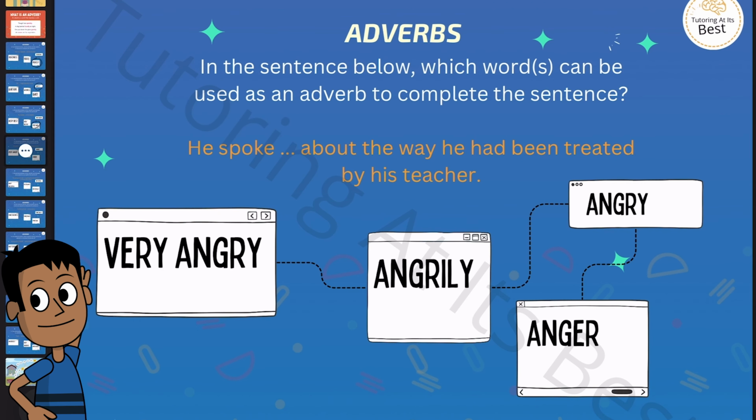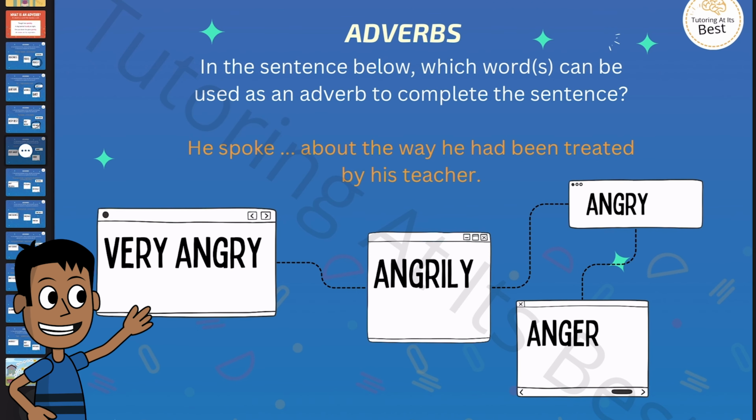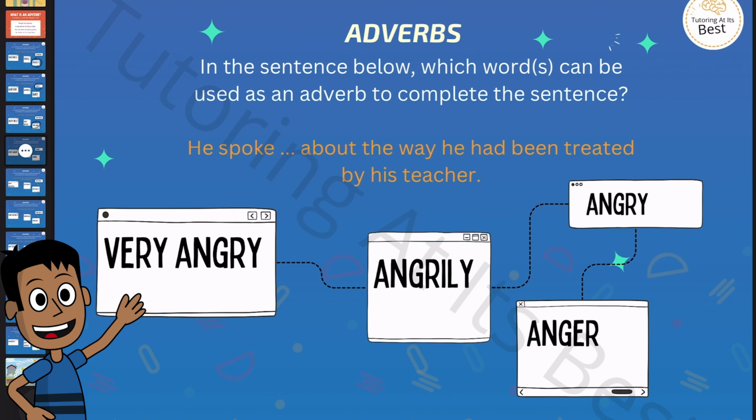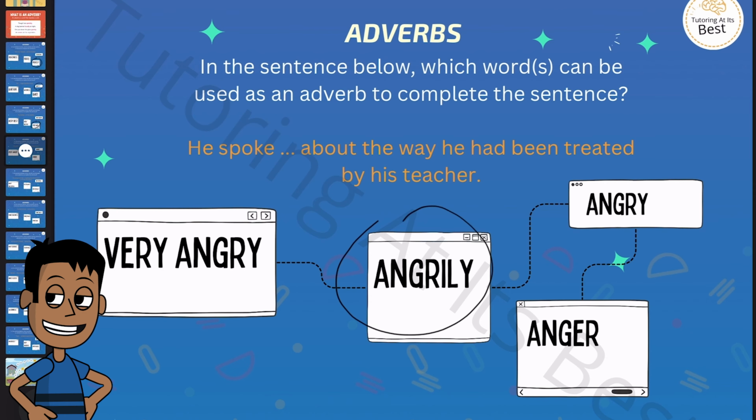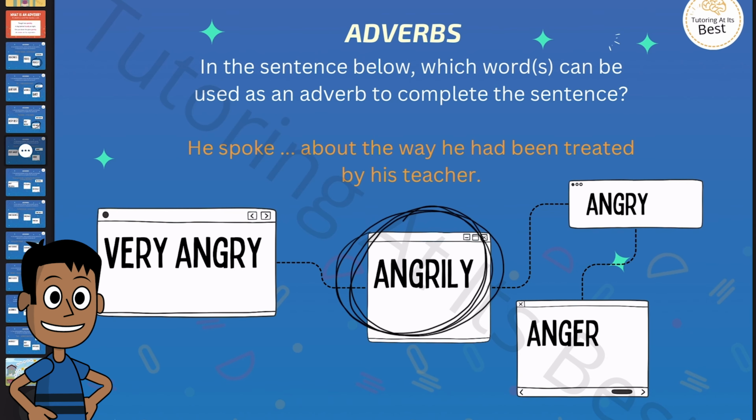He spoke about the way he had been treated by his teacher. So again, we're working with adverbs. So we're going to go with angrily. He spoke angrily about the way he had been treated by his teacher. Let's not forget the ly ending, which is typical of most adverbs. And angrily is formed from the adjective angry.